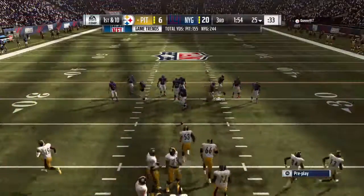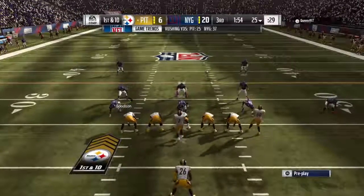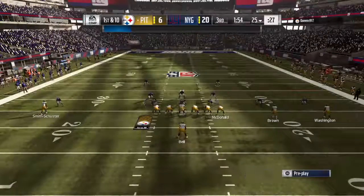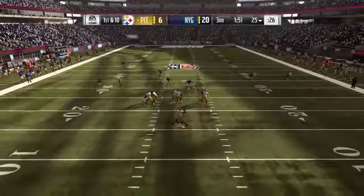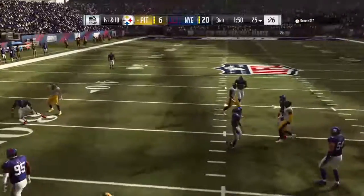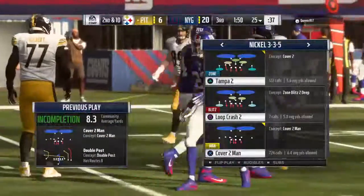Big Ben and the Steelers with a 1st and 10 at their 25-yard line. Roethlisberger will throw. Incomplete. Vance McDonald, the tight end, was the target. And now it's 2nd down.